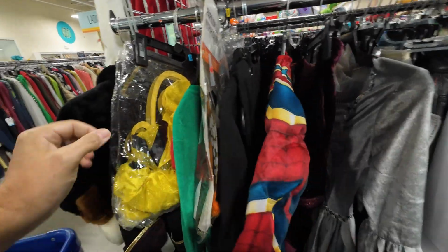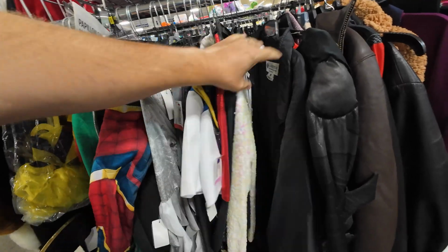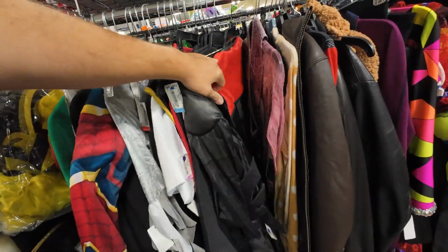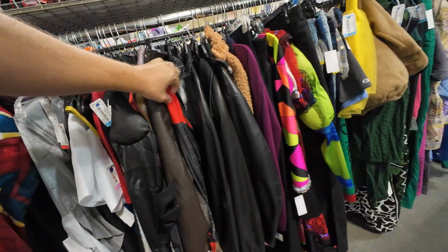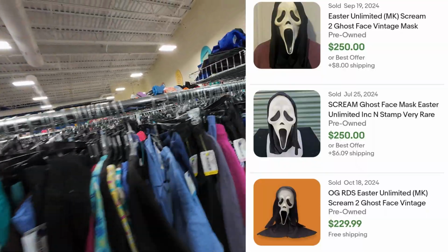My Goodwills have really started putting out a bunch of Halloween stuff. So I've been searching hard for that screen mask that's worth so much money. If you don't know, I'll throw a comp up on the screen. Not seeing it now, unfortunately.